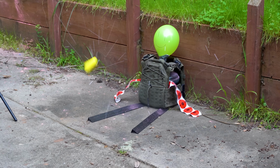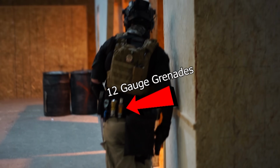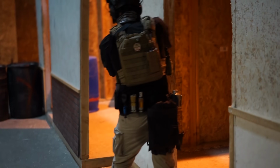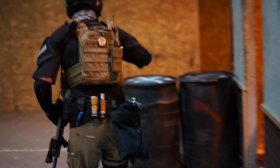The next grenades on the list are the sound grenades that are too loud. The normal airsoft grenades, when they explode, just kind of shoot out some BBs at a low FPS, maybe 100, 200 FPS, nothing crazy, and are powered by green gas. But this specific company actually figured out a way to put 12 gauge and 9mm blanks in the actual grenade itself, so when they explode, it's so loud.